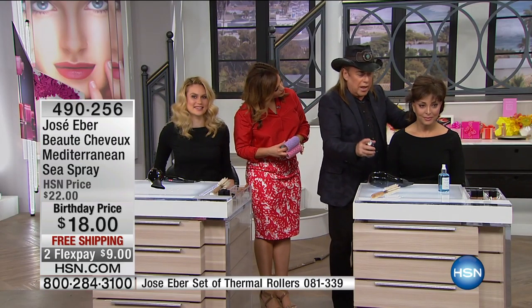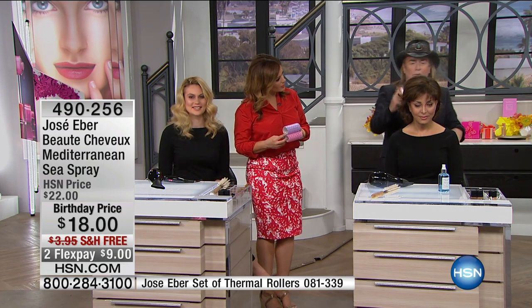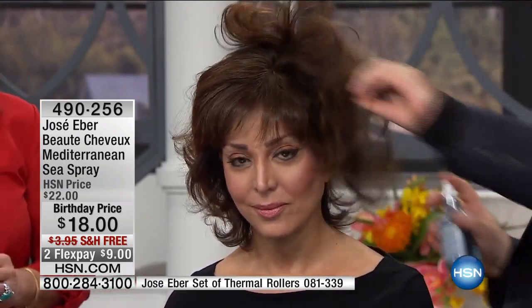But does it work on short hair too? Oh yeah, definitely. Look, this is short hair. It doesn't really have a lot of texture right now. But the minute I spray it on, I'm going to create texture. And this texture is not like a hairspray, everybody. Definitely not a hairspray.